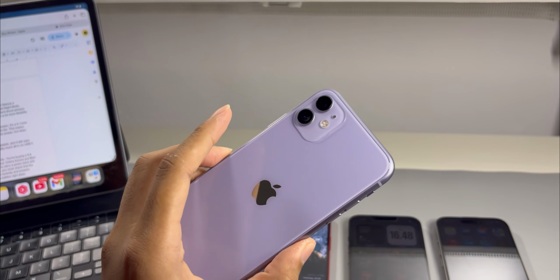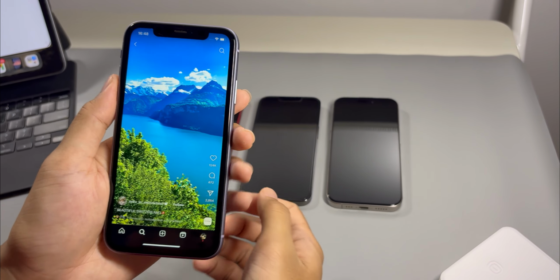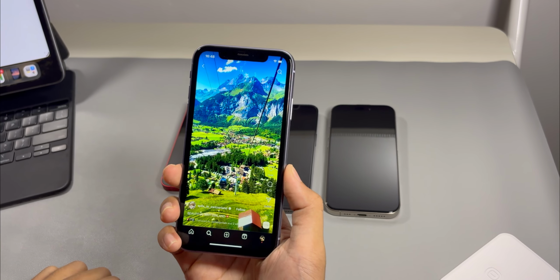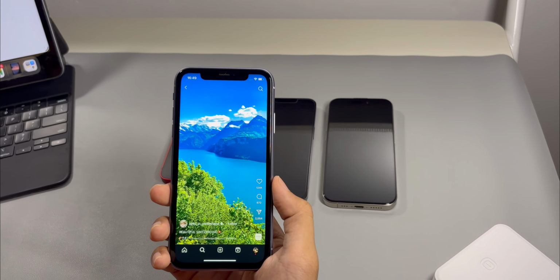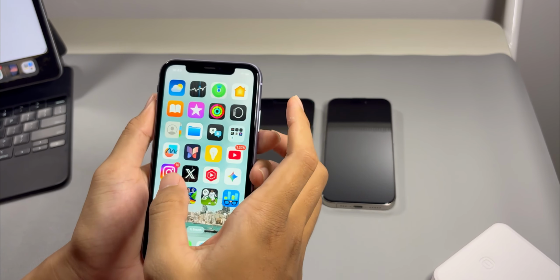Okay, so what are the trade-offs? Well, the first major compromise is the screen. It's a 6.1-inch Liquid Retina IPS LCD panel, not an OLED like all the other phones on this list. This means blacks won't be as deep, and colors won't pop as much. It's a perfectly fine screen, but when you put it next to a modern iPhone, it definitely looks dated.